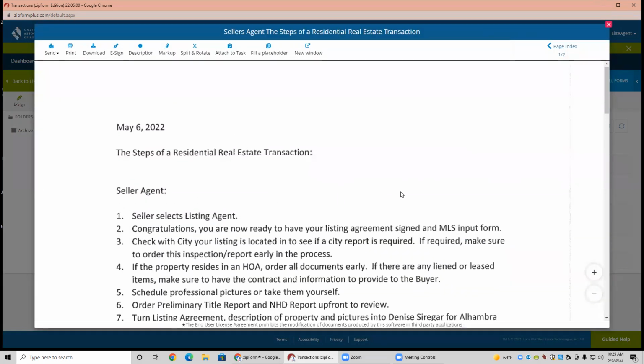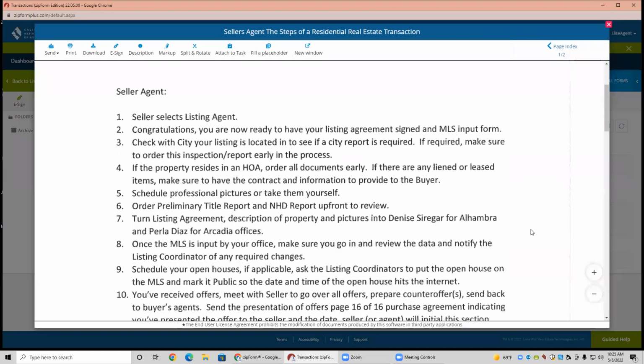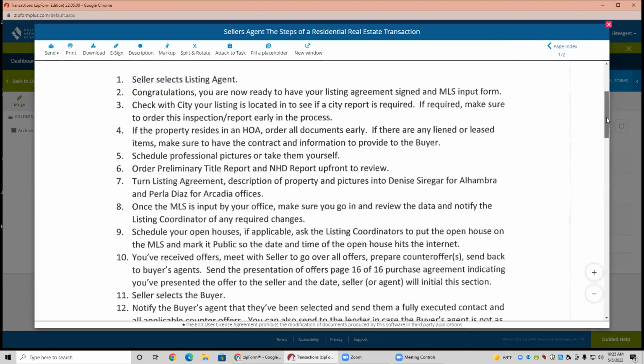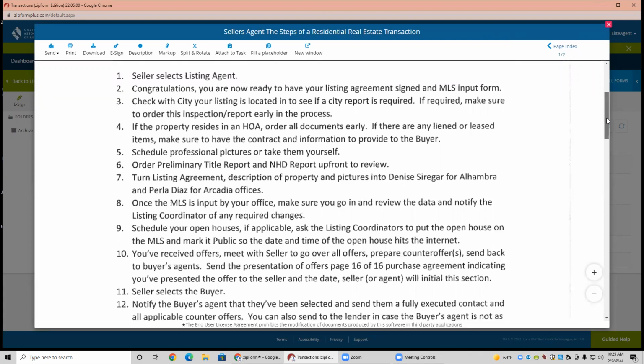Okay, the steps for a selling agent, listing agent. So the seller selects the listing agent. Congratulations. Now you're ready to have your listing agreement signed, and you also have the MLS input signed at the same time for the office. Have it filled out, have the seller sign it.